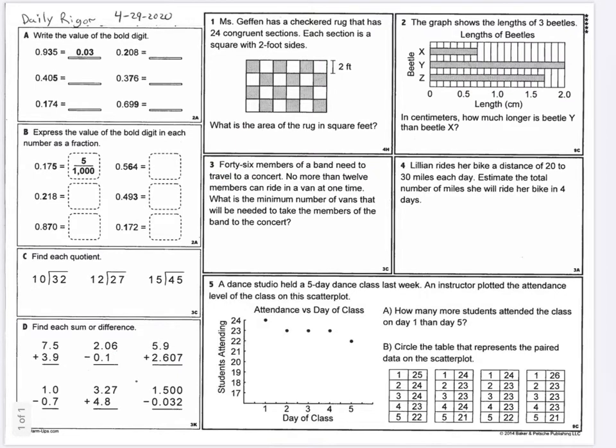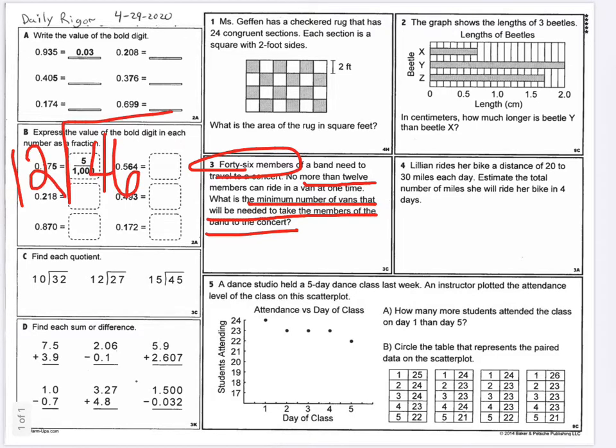Number 3, 46 members of a band need to travel to a concert. No more than 12 members can ride in a van at one time. What is the minimum number of vans that will be needed to take the members of the band to the concert? They're wanting to know the minimum number of vans. Okay, remember, you have to think reasonable. There's 46 members and only 12 at a time. So you're dividing. You're going to have a remainder, so you have to think. Are you going to leave those remainder at home, or are you going to add another bus? Okay, think reasonable. What are you going to do?